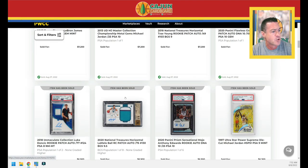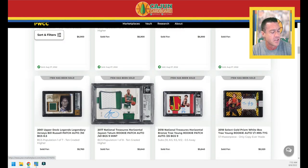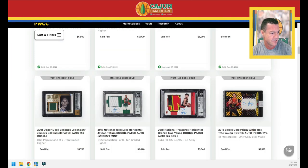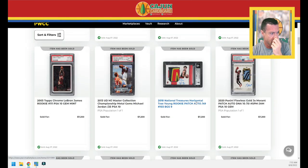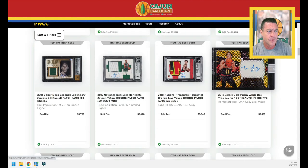Interesting that Trae Young's outselling Jayson Tatum here, considering Jayson Tatum was so hot recently. His cards have really pulled back over the last 2 or 3 months, well, probably past month and a half since the finals ended. Trae Young right next to it, $56.40. That's his horizontal number to 25, BGS 9. That's interesting that his horizontal number to 25 sells for less than his horizontal number to 49. Interesting. Let me know your thoughts on that.